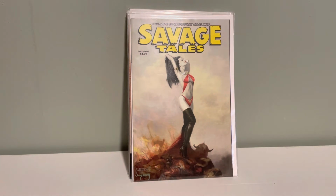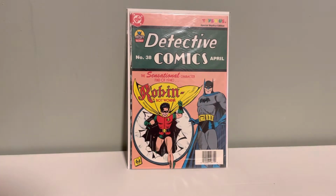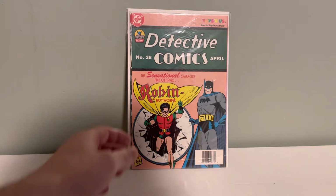Savage Tales. But yeah, that's that. Let's see what else we got. This is the Toys R Us sealed special replica series they did. It has Mr. Freeze, Batgirl, and Robin, which I thought these are cool reprints, especially those ones are kind of out of price for me.